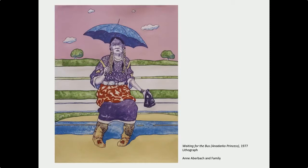The printer's notes also indicate that there were no additions or deletions of the drawing on the stones, further proving the expertise of the master printer and of Cannon. And Cannon chose the colors and approved the proofs, but the printer processed the matrices and produced the edition. So he was very involved in the making of this print.